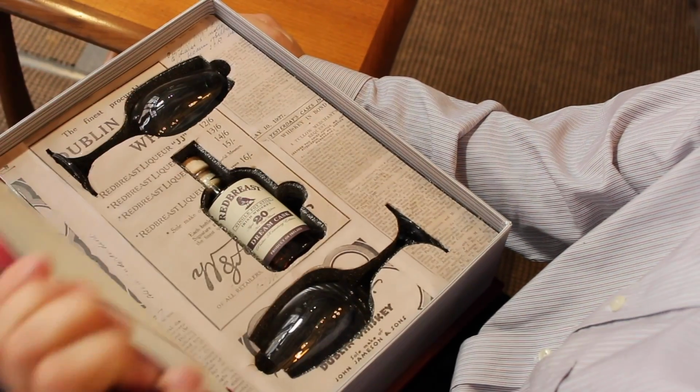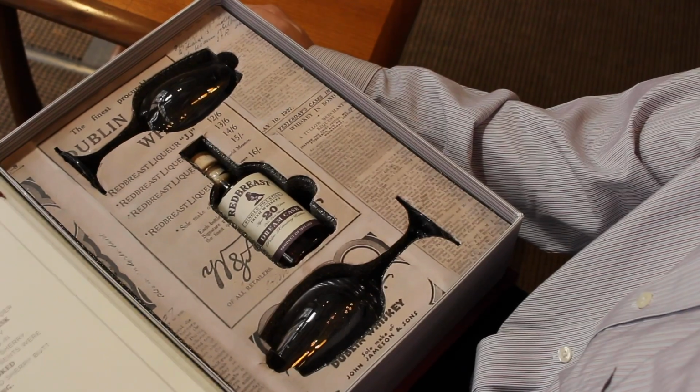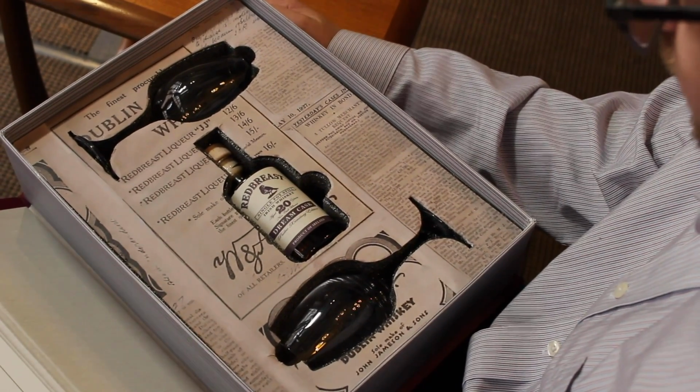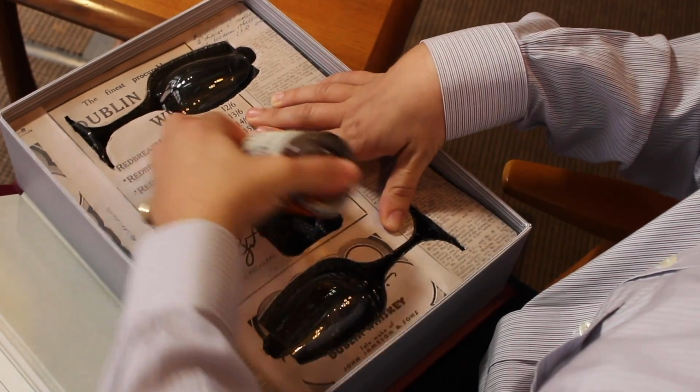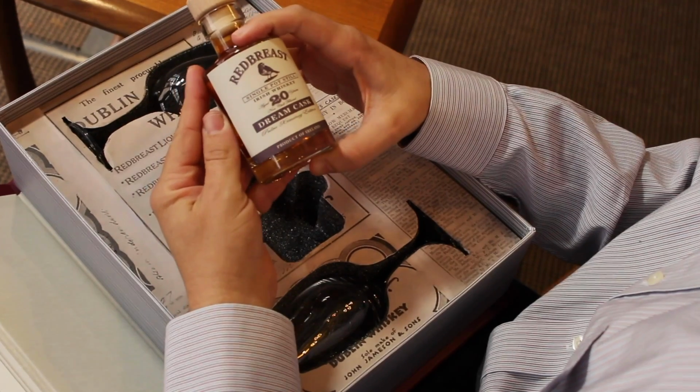Redbreast Dream Cask is made up of 4 different whiskeys. Cask number 1 is a single pot still Irish whiskey distilled in 1998. It was matured in an ex-Bourbon cask and then was recast in 2012 into a Pedro Ximénez cask. So you get that bourbon and the sherry together. Cask number 2 is a single pot still whiskey distilled in 1995, done in an ex-bourbon and then also recast into a sherry cask, but this time an oloroso sherry, and that was done also in 2012. So you get 2 old whiskeys that are ex-bourbon and then recast, rematured into 2 different types of sherry.